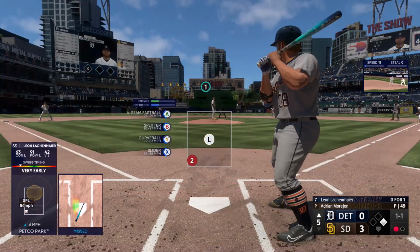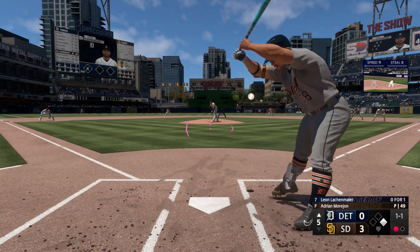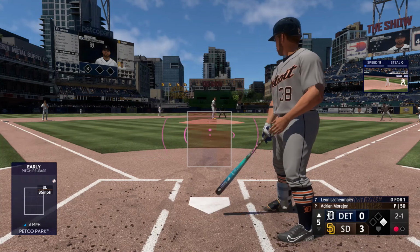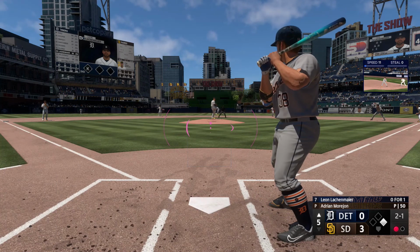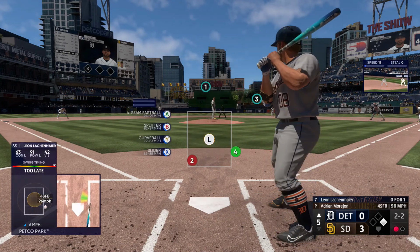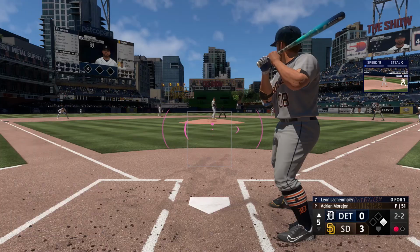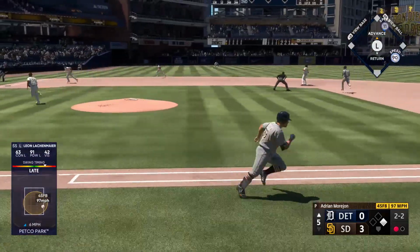Swings and misses. And a count even 1-1. Left-hand hitter waits. That one ran inside, almost got him. Straighten him up a little bit. Come on, guy. Get your pitch up there. The pitch. And a swing and a miss. Love to see it. Power versus power right there. Two, two. That one the other way, and it falls.